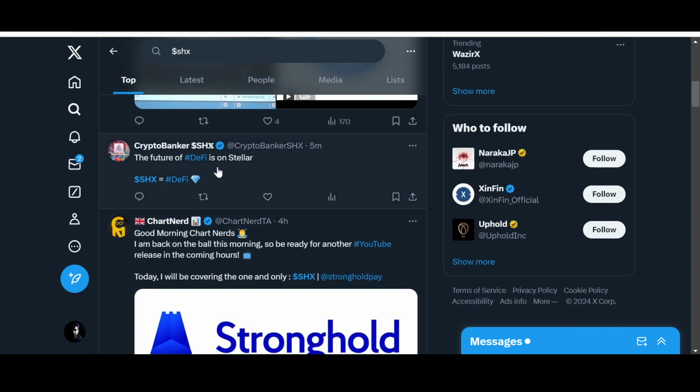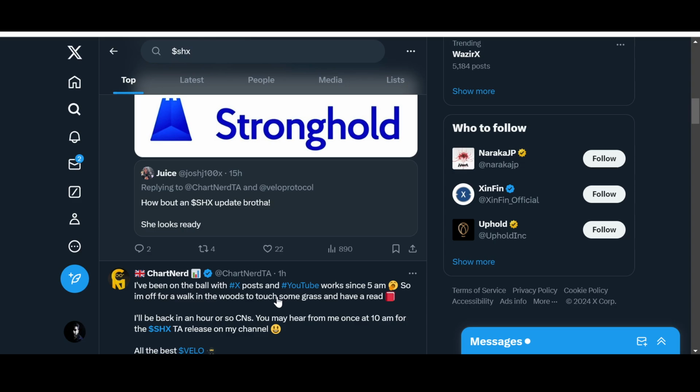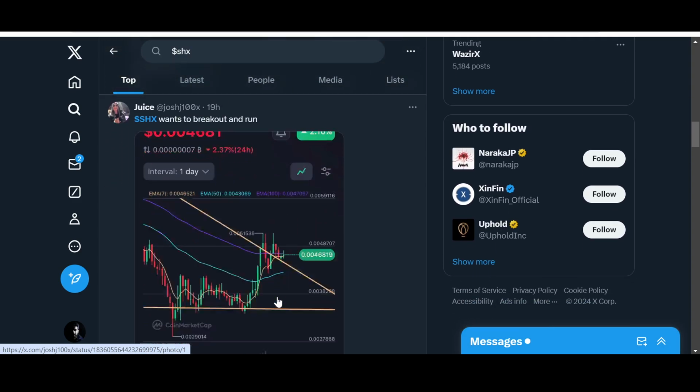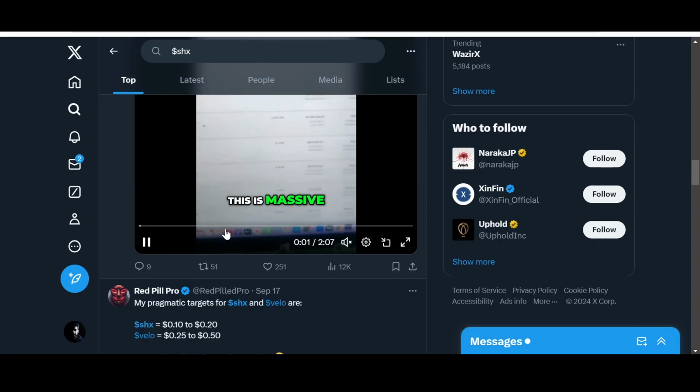The future of DeFi is on Stellar. SHX equals DeFi. Good morning, chart nerds. I'm back on the ball this morning, so be ready for another release in the coming hours. Cool. SHX wants to break out and run. Look at this, guys.